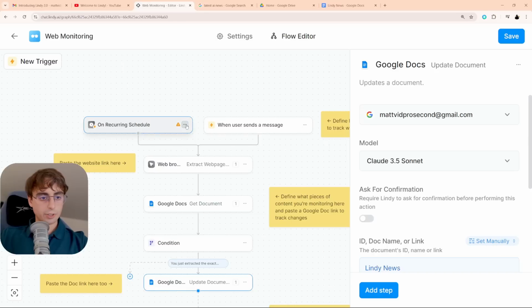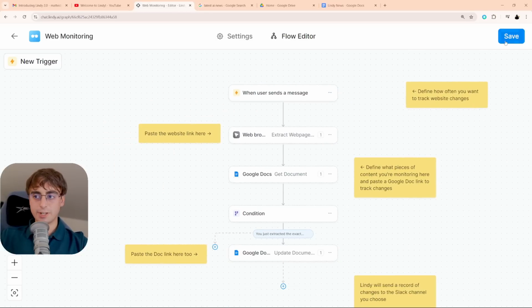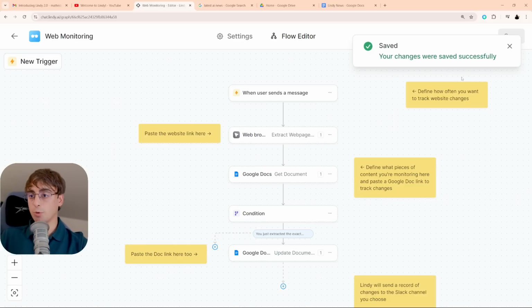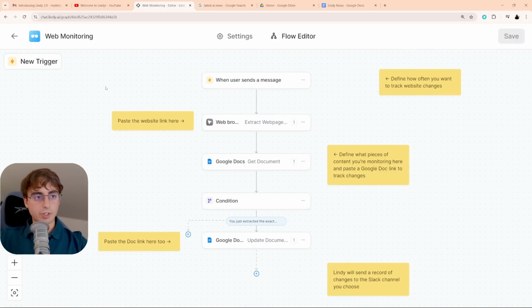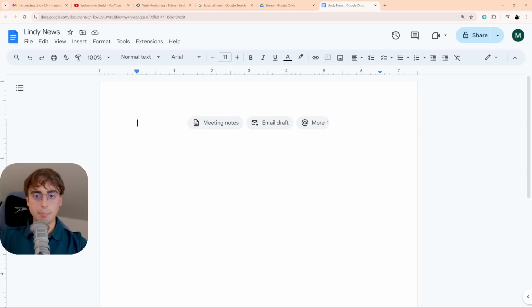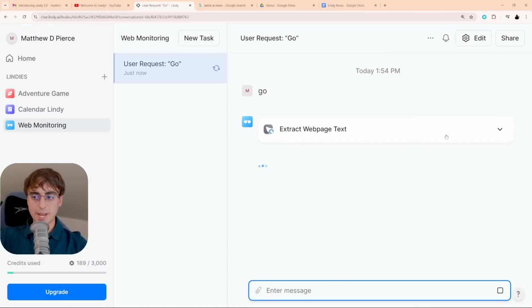Crazy, right? All right, so let's remove the recurring schedule because we're just going to have this thing work when I send it a message for now. But of course, we could have it work on a timer and be completely autonomous. Let's see if this thing can actually go search for the latest AI news and put it into this doc. Say go. All right, it's extracting the web page text.